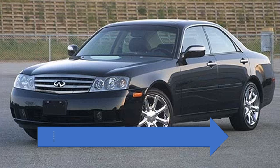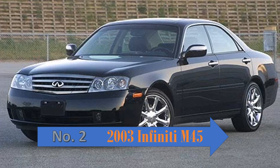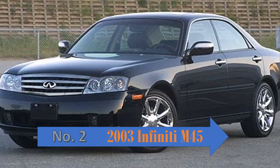Car number 2. Ooh, a rare gem here. The 2003 Infiniti M45. Now, the M45 holds a special place in my heart, as I've also personally owned one of these. The staunch 4.5-liter V8 came stock with a whopping 340 horsepower.